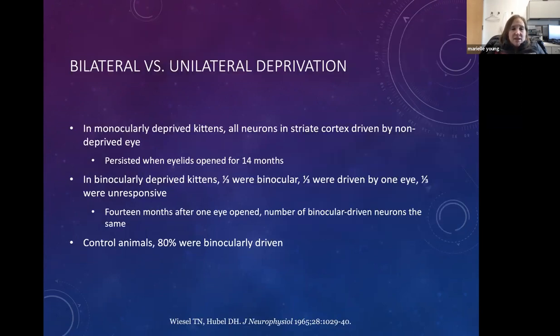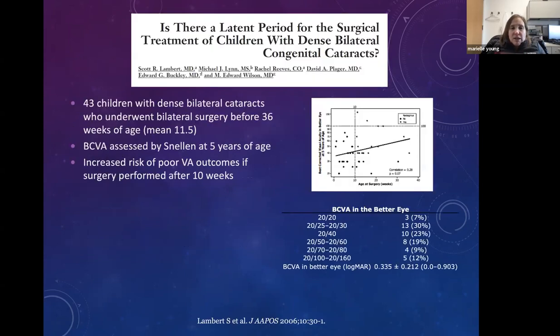They've done studies looking at kittens that can also help with how we understand binocular vision development, where they sewed just one eye shut. All the neurons were driven by the non-deprived eye, and this persisted when they opened the eyes for 14 months. But in the kittens who had both eyes sewed shut, a third were binocular, a third were driven by one eye, and a third were unresponsive. And 14 months after, the number was the same. So this is just telling you that the window is a little bit longer for binocularly deprived kittens and adults too, humans as well. So we have a little bit more time with kids who have bilateral cataracts.